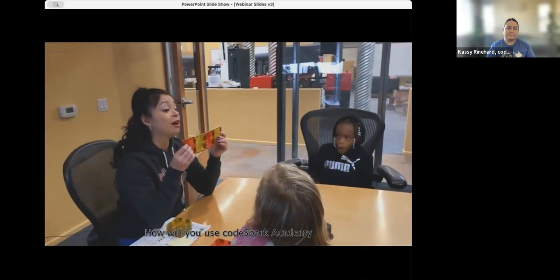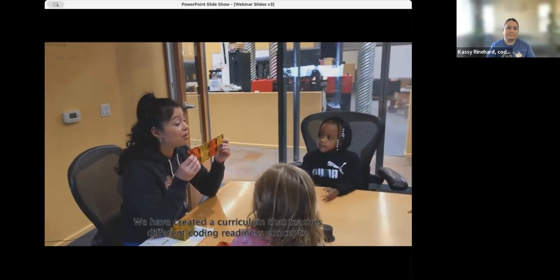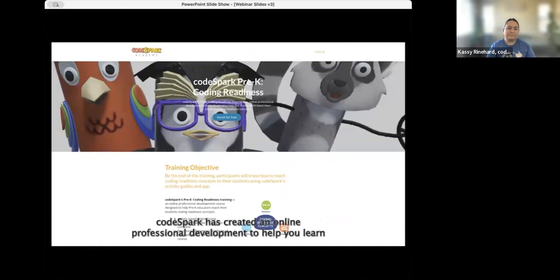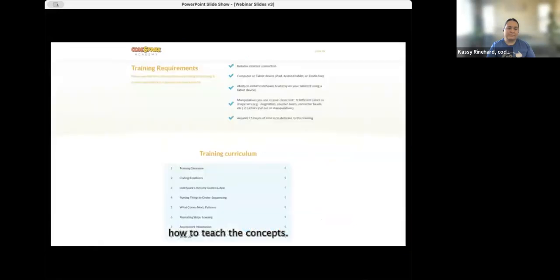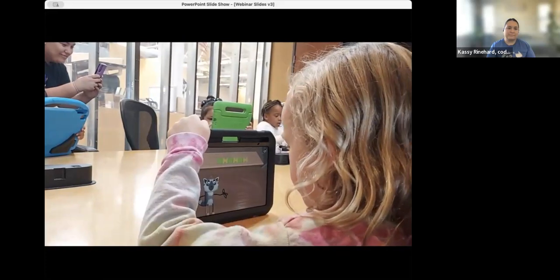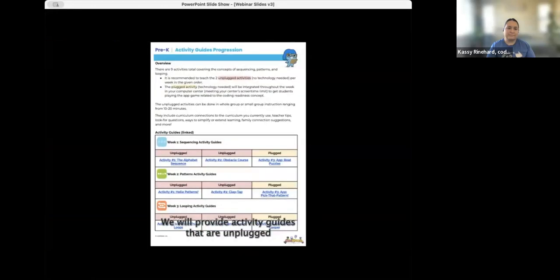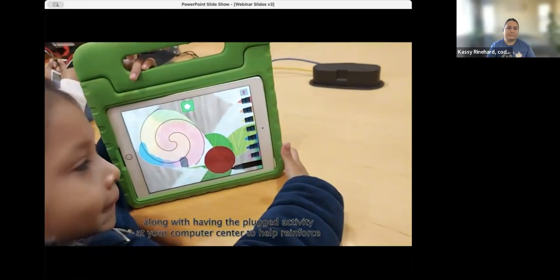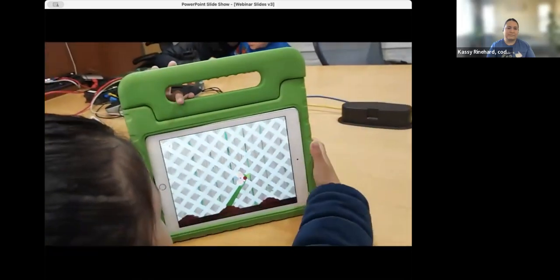How will you use CodeSpark Academy to teach coding readiness to your students? We have created a curriculum that teaches different coding readiness concepts. Some concepts may sound familiar, and some concepts may be new. But don't worry, CodeSpark has created an online professional development to help you learn how to teach the concepts. Our curriculum integrates manipulatives that you already have in your classroom and a digital app. We will provide activity guides that are unplugged and plugged. We recommend teaching two unplugged activities a week, along with having the plugged activity at your computer center to help reinforce what students are learning.